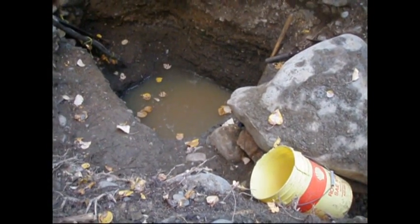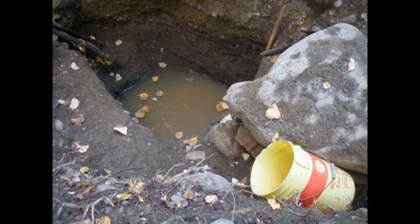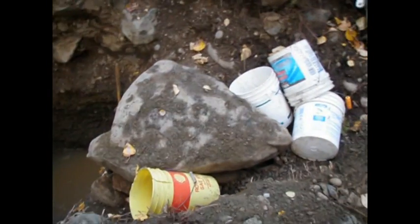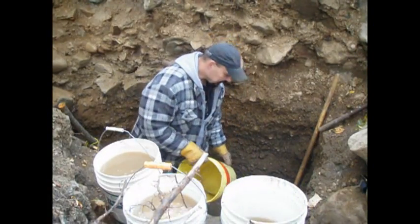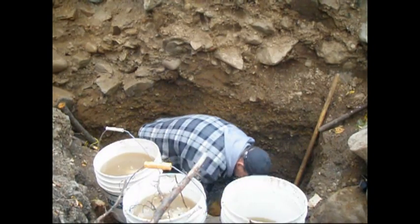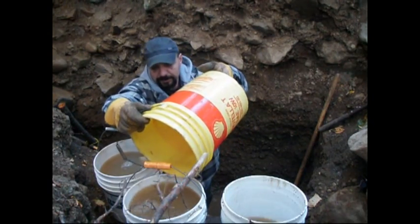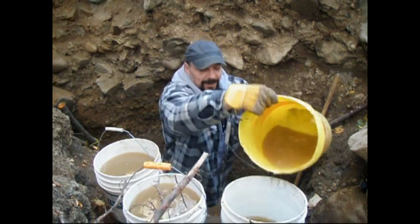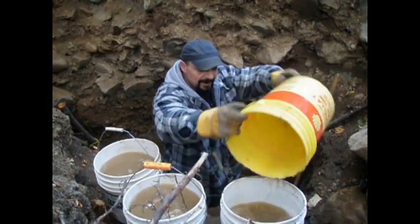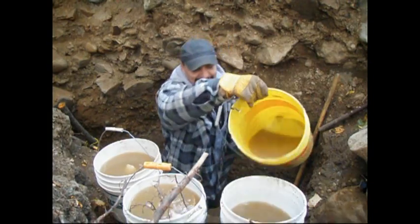Well, as you can see, we run into a little bit of a water problem. I'm going to bail buckets here, dump the water off in the bush, and we'll see how fast the water comes in. There might be water in here, but at least I'm winning. Never give up, always try. If that doesn't work, try harder.